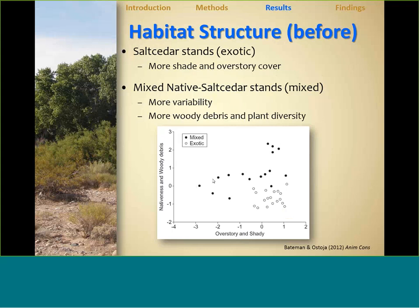And the dark circles represent the mixed habitats, and the open circles are those monotypic stands of tamarisk. And what you can see, just by the scatter of the points, is that the mixed stands have much greater variation, and the monotypic stands tend to be more similar to each other. The monotypic stands have greater amounts of overstory. Those open sites would be in the mixed sites.